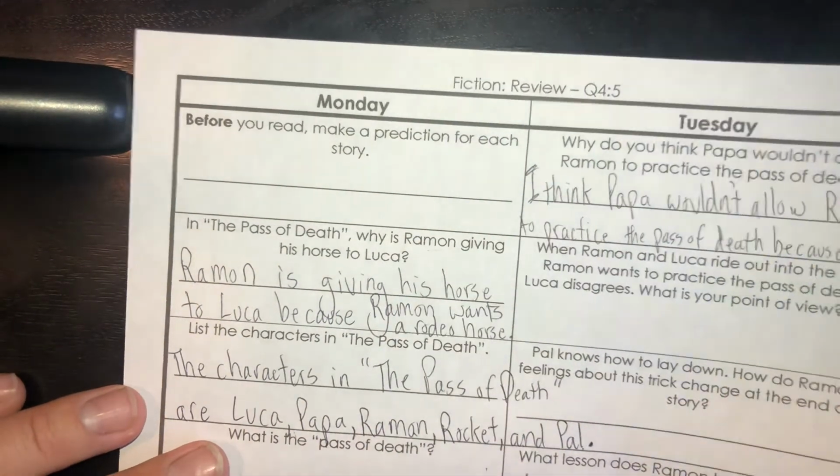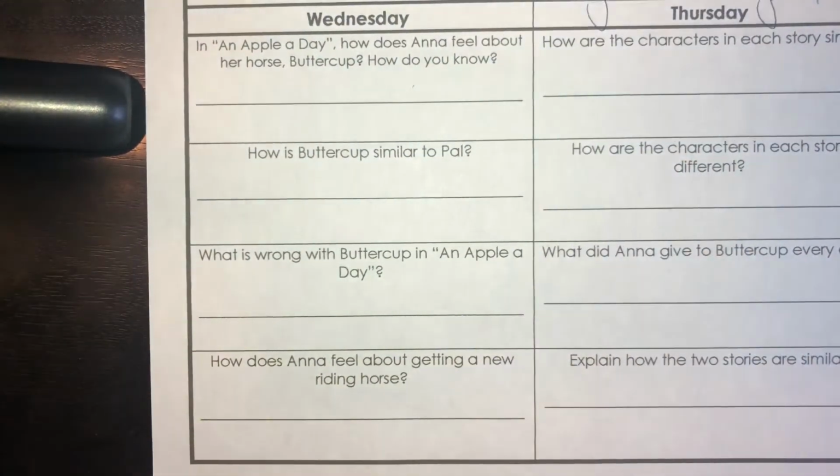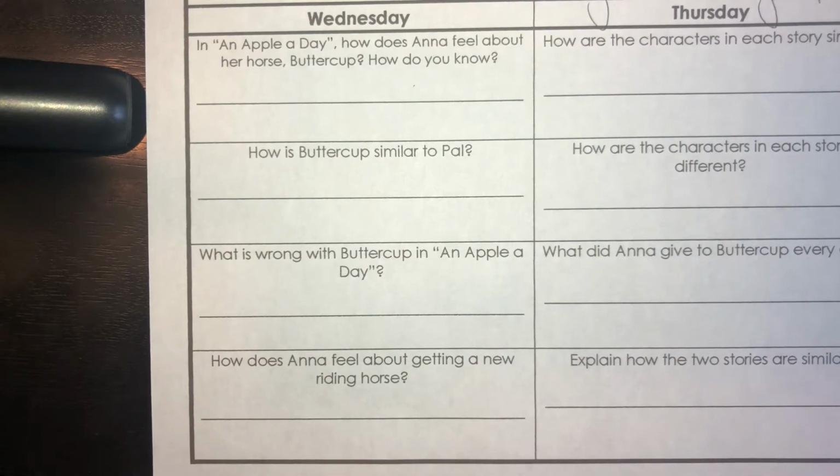Okay, let's go ahead and jump into comprehension. Remember, we're answering 2 questions. This is all about fiction, so stories that are not true. And the 2 stories that we're looking at this week are An Apple a Day, the horse story, which is really cute, and The Passive Death. This was the brother that was trying to jump from horse to horse or something like that, right? And Papa said that he wasn't ready to do the move, but Ramon tried it anyway and hurt his leg, and he got on his horse and that sort of thing.